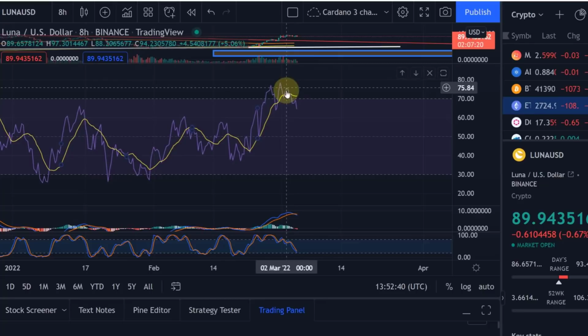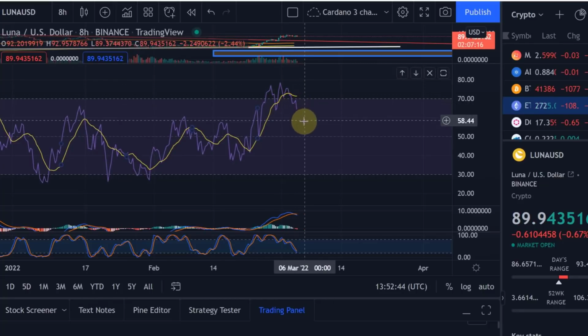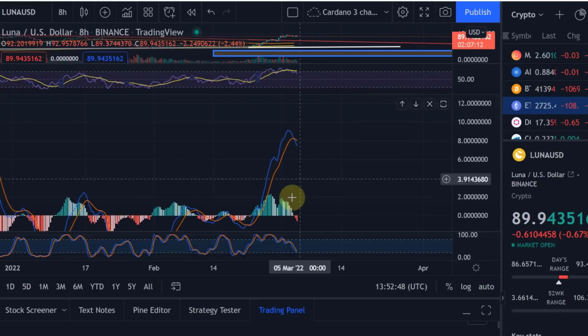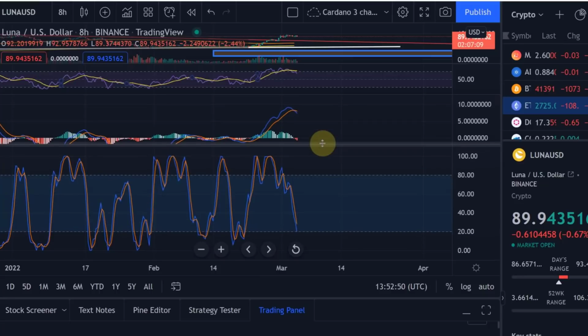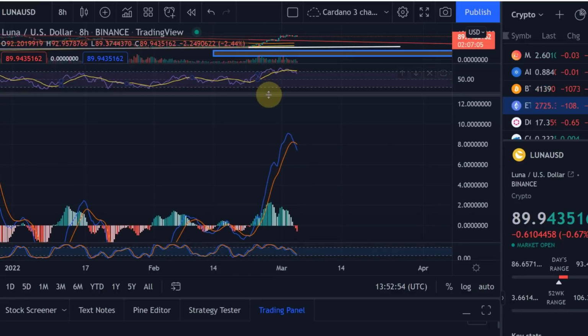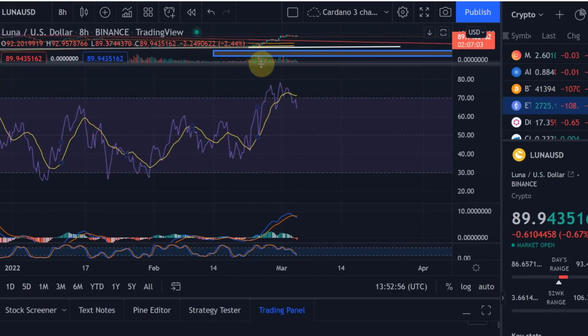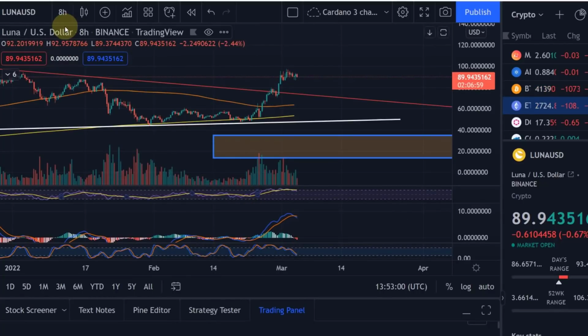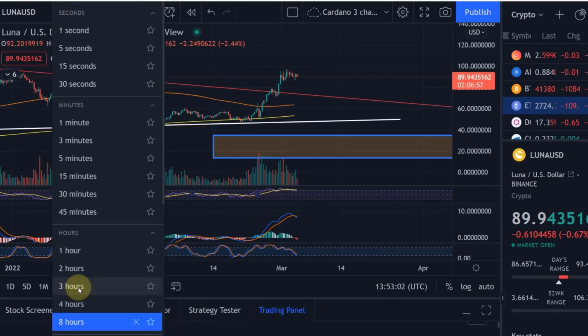You can already see that on the 8-hour chart the RSI is dropping out of the overbought range, so coming down. You see the MACD, you get a bearish cross already here on the 8-hour chart, and the stochastic RSI is already dropping, indicating further selling momentum, and that could then translate over onto the daily chart, where you could then see a sell-off coming.